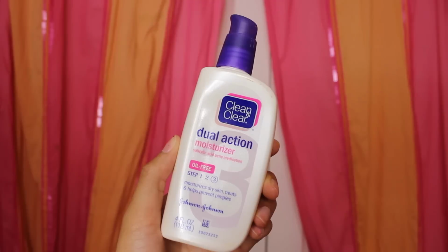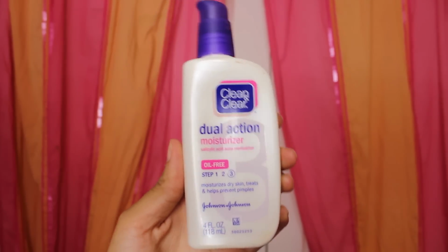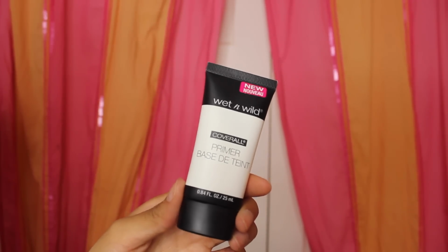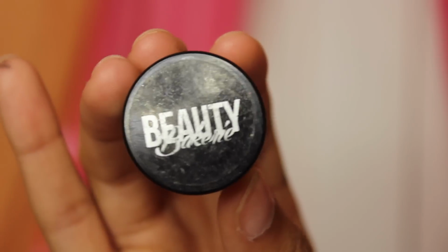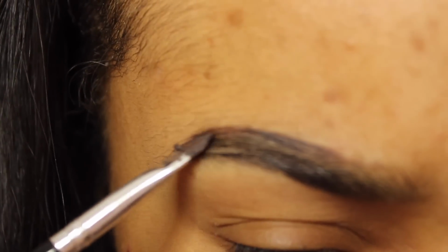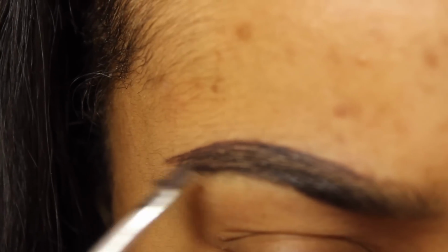So yeah, here we go. I'm going to start off with this dual action moisturizer by Clean and Clear, and I'm going to use this Wet n Wild Coverall primer. I forgot to actually record the part where I put it on, so I'm going to skip to my brows. I'm using this Brownie Dip by Beauty Bakerie in the color Dark Brown, and I'm just going to outline the shape of my eyebrows and fill in some of the sparse areas.